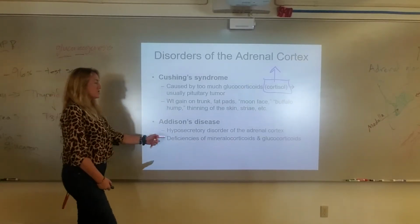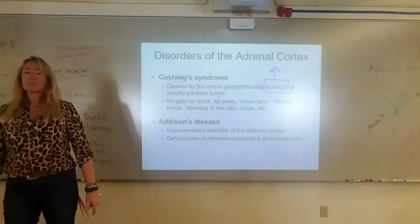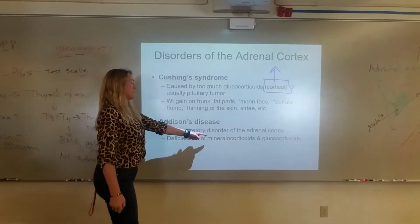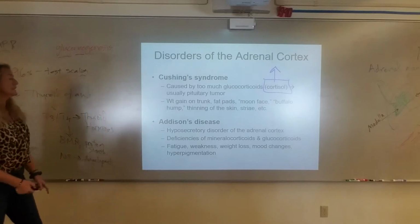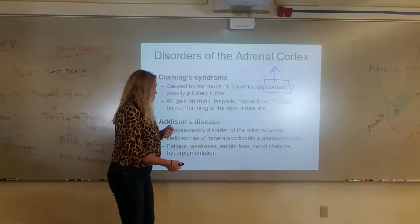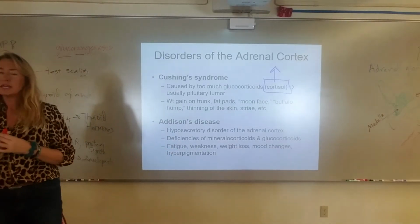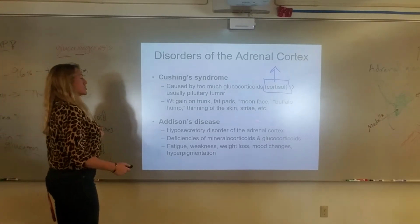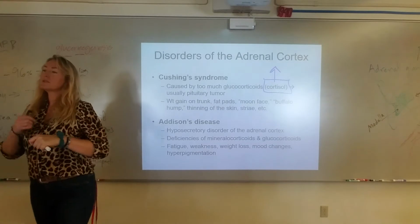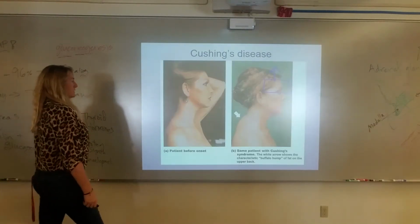So there ends up being deficiencies of mineralocorticoids and deficiencies of glucocorticoids, like cortisol. So there's not that normal sort of response. And there's not enough aldosterone. So ultimately it leads to fatigue, weakness, weight loss, so there's body weight loss, mood changes, hyperpigmentation, a lot of times in the gums and the skin, different parts of the body. There's just not enough mineralocorticoids and glucocorticoids to mediate stress responses and allow normal physiology of the body.